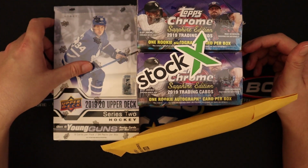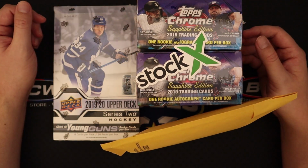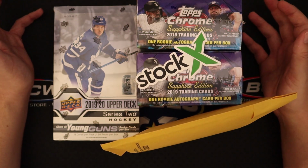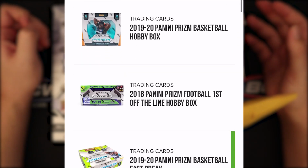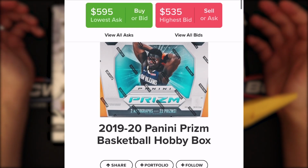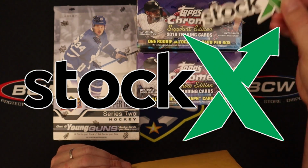So they have stuff from your basic hobby boxes to the more high end. I think these run close to $300 right now, which is insane. So there's stuff all over the spectrum. You go on there, you see what people are selling, the seller's lowest ask, and you see the buyer's highest offer, and all the data from previous sales are listed below. They're growing like crazy, expanding every day with new products.